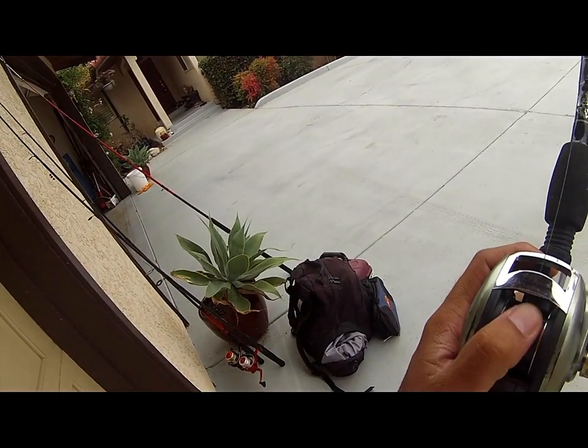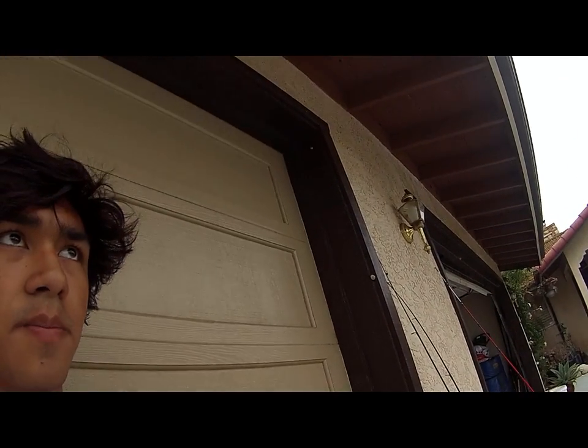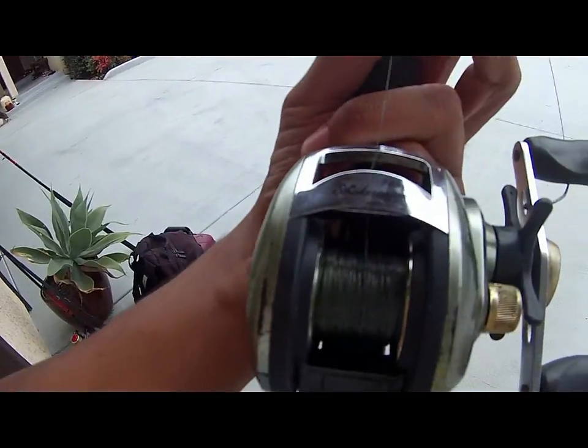I threw some wacky worms on this yesterday, some Senkos. This one is kind of more of my normal setup. It's a 6.6. I prefer 7, but 6.6 medium heavy, fast action. Fast action is pretty good. 12 pound, what am I talking about? I have 30 pound, I believe, moss green Power Pro braid on there.